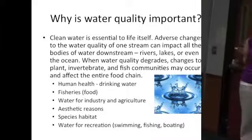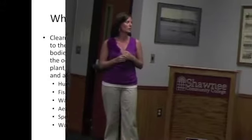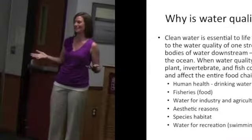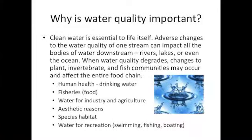Just human health, drinking water, even though it's not out of the Cache, we do care about water quality. Fisheries, industry, and agriculture, just aesthetic reasons. You go to the ecotourism, you want it to look pretty. You don't want an ugly, gross stream, which you'll see, and you want it to be pleasing for people so they come and want to see their species habitat, and then recreation.